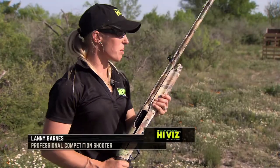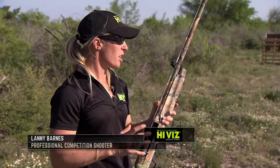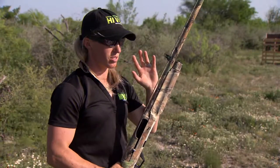What I love most about this sight is it's very, very rugged. I run around in the brush, I'm constantly beating myself and my shotgun up, and you can't destroy this thing. It's gonna stay on there. You're not gonna be able to knock it off. It's gonna stay in place, sight it in so that you can get your turkey out in the field.